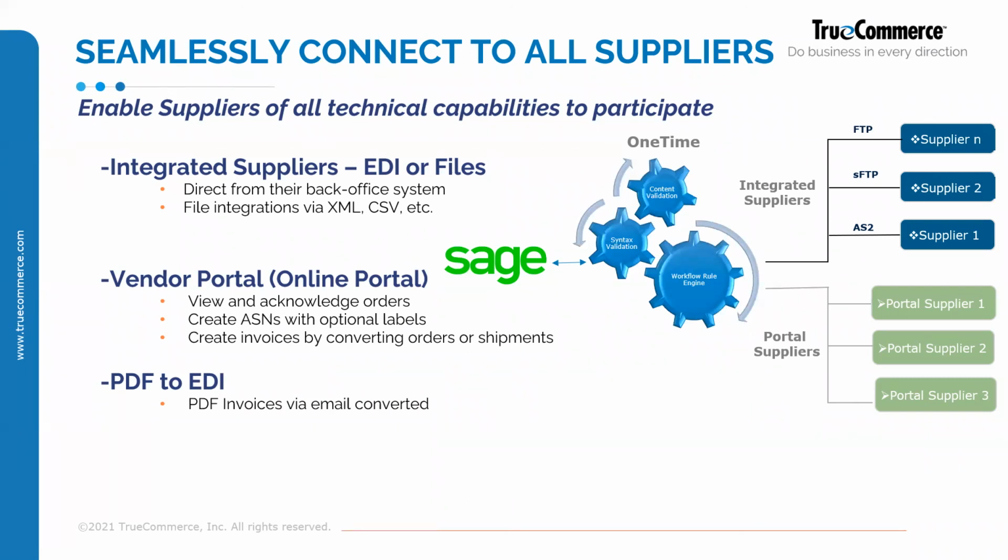And then from there, that would convert and translate into EDI, integrating back into Sage, matching that up against the original purchase order with a bunch of logic that we put behind our integration. And then last but not least, for invoice-only suppliers, we can do PDF to EDI, where they just send us a PDF. We upload that over the platform, read those PDFs, and then convert that to EDI, and then interface that back into Sage. So, again, really the purpose here, folks, is that regardless of the supplier's technical capabilities, we want to be able to integrate and automate the procure-to-pay process with all suppliers.